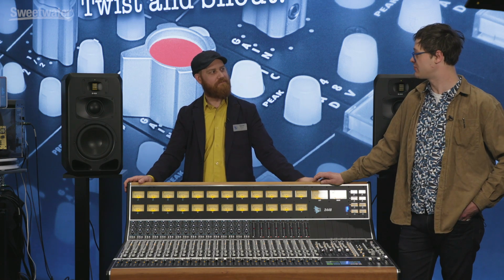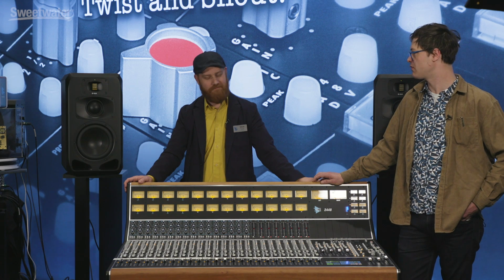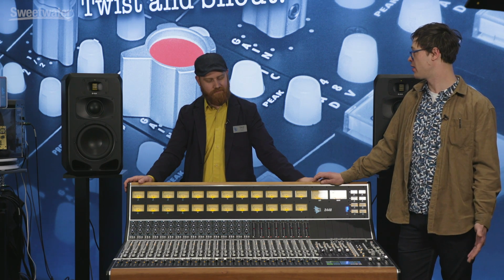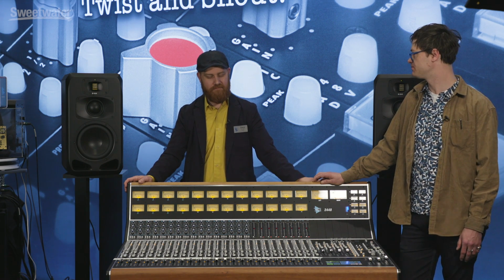And so for us, it was very important to be able to pick up the phone and have somebody to call, have parts that are still available. It's a piece of equipment, so things do go wrong eventually. It's got a lot of moving parts, so things are going to happen at some point. So you need to know that you have some recourse. But for us, it was sound and reliability.